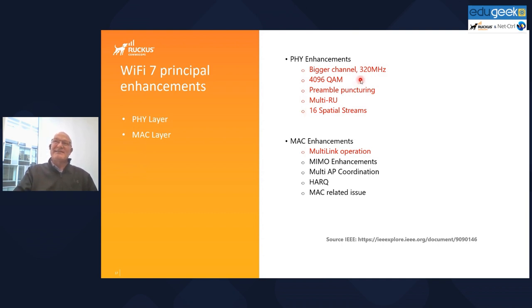We've also got a basic increase in the QAM coding. So it moves up from 1024 to 4096. So again, a 4x increase in QAM there that provides quite a huge increase in capable power, or capable throughput, I should say.